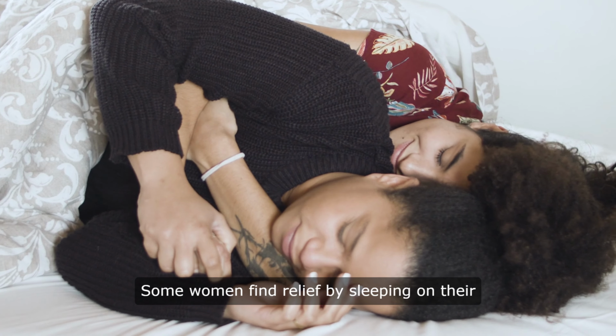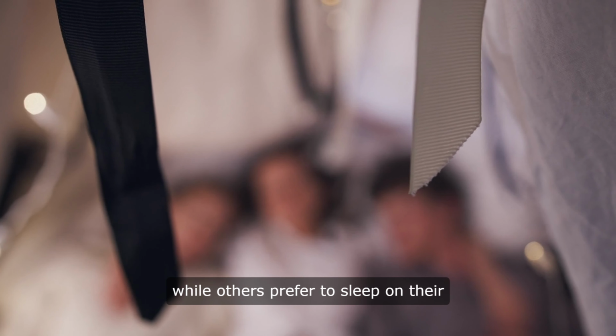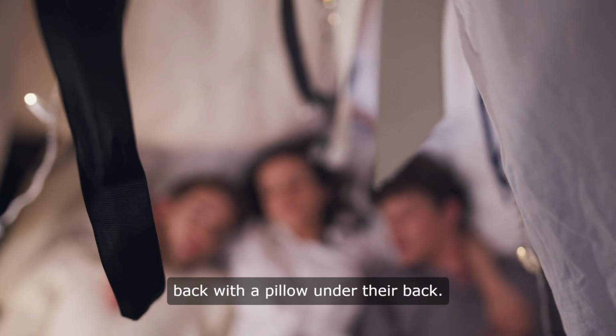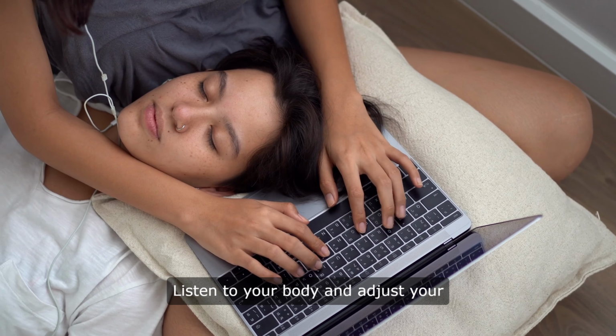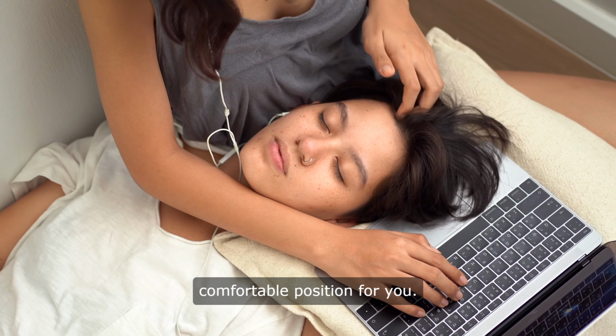It's also important to experiment with different sleeping positions to find what works best for you. Some women find relief by sleeping on their side with a pillow between their knees, while others prefer to sleep on their back with a pillow under their back. Listen to your body and adjust your pillow as needed to find the most comfortable position for you.